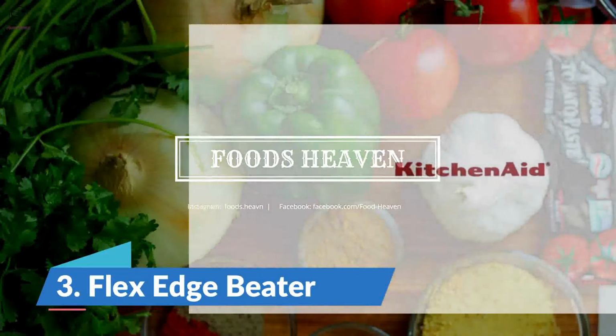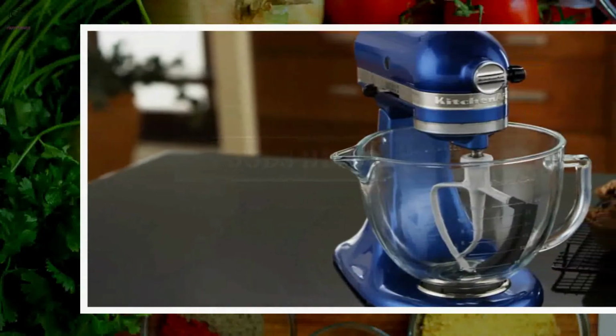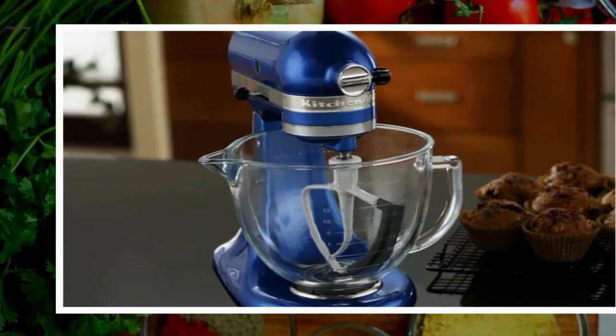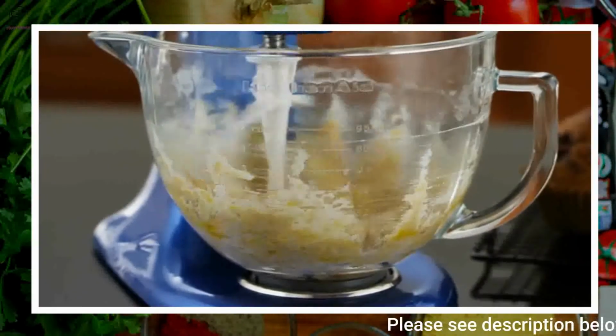Number 3, flex edge grater. This is a one-sided flexible edge design and has great scraping performance with a coated metal flex edge. It is durable and easy to clean.